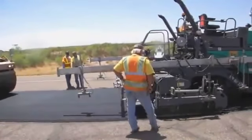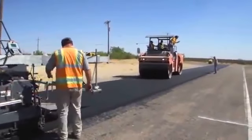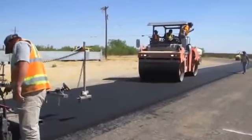What the driving public will see with PFC is a smoother ride, a ride with better traction, and hopefully they will see their tax dollar be used more efficiently.